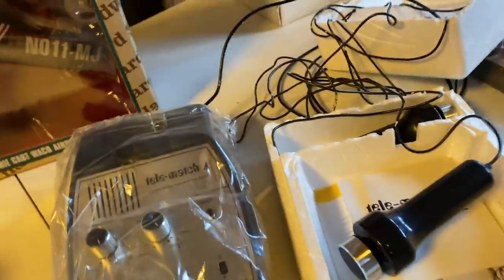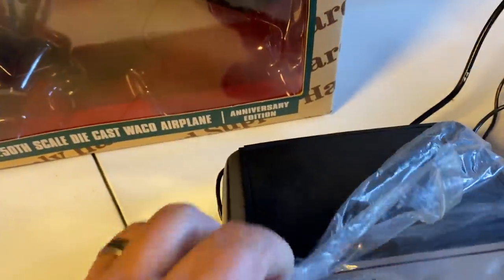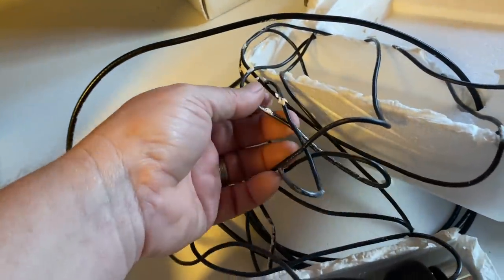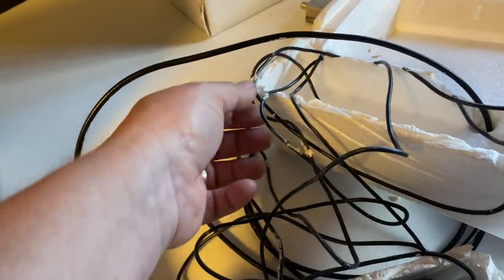Oh, okay, check this out. This thing is in the bag. It has been taken out, but look at this. It looks brand new. It really does. The cord, unfortunately, wasn't wound back up, and it's got styrofoam stuck to it.